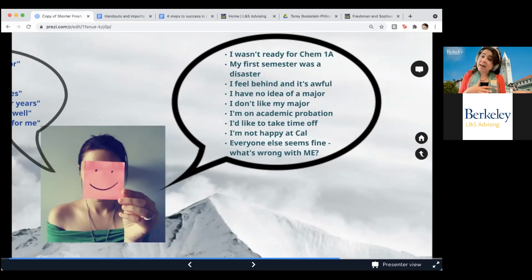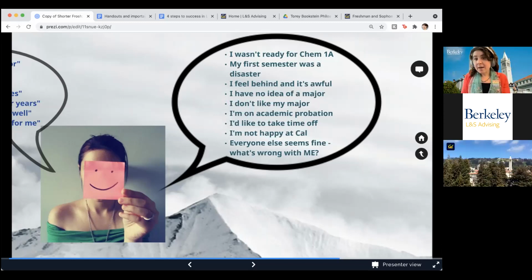Or, if you didn't pass a class, you think, I only passed 8 units last semester, so I guess I should take 20 this upcoming semester to catch up. These decisions are usually bad decisions, but so many Cal students are afraid of being behind that they tend to make decisions based on that anxiety.